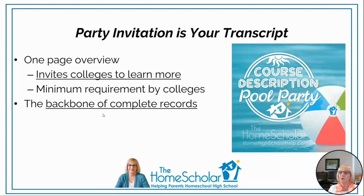Now, the transcript is a one-page overview. It gives just the title, the grade, and the credit value of each class, and it invites the colleges to learn more. It's also the backbone of complete records. So you always start with your transcript first, and you try to polish up the class titles and make it perfect first.